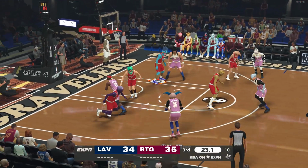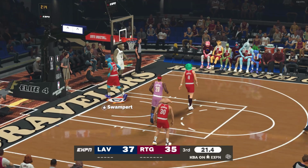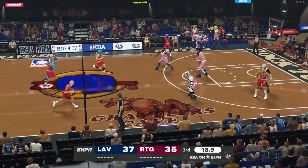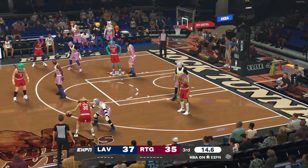26 seconds left here in the third quarter. This one for 3. Sinks the three-pointer. Guys, close one here. No team getting a huge advantage. Yeah, tooth and nail fight so far, guys. These sides match up really well.